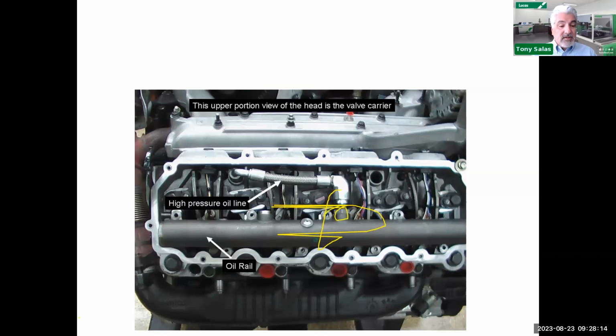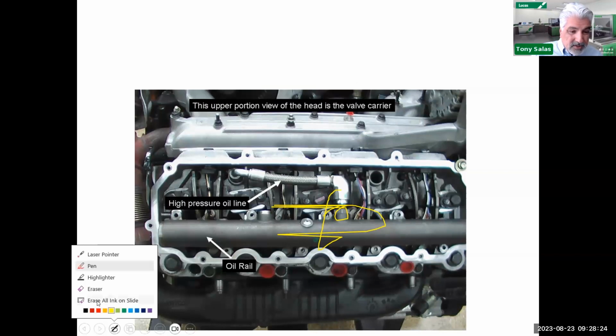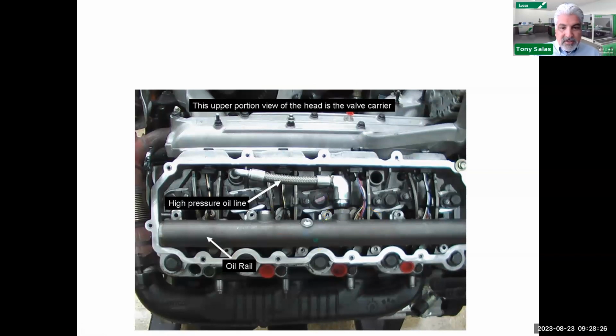I don't know why it's doing that. Hold on a second. Let me erase this. But anyway, what we're trying to show you here is that. Let me go ahead and erase all this. All right, let's try this again.